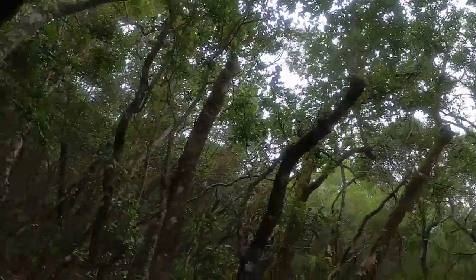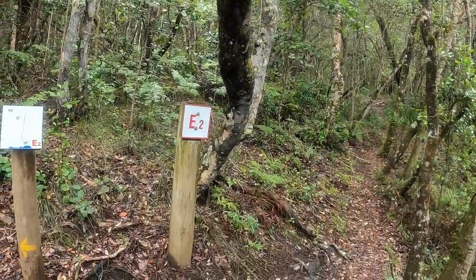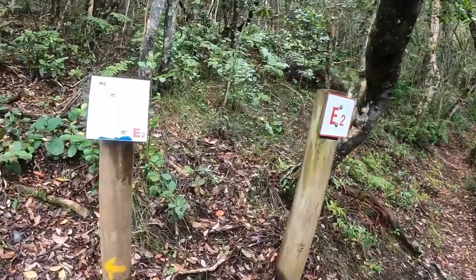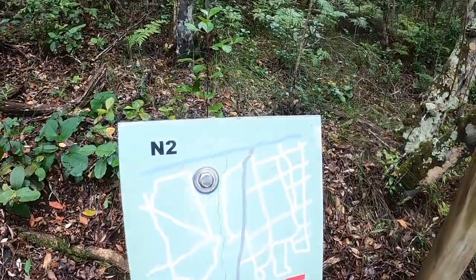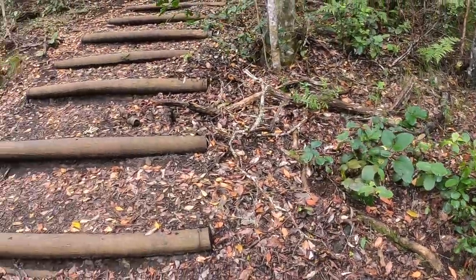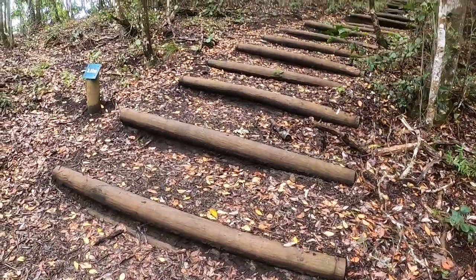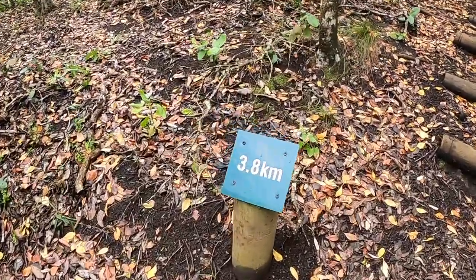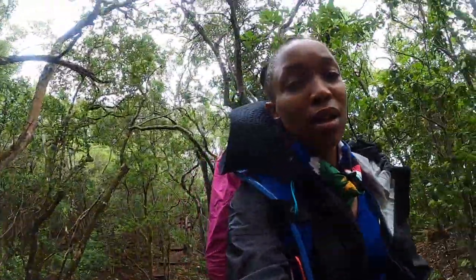This is literally a never-ending flight of stairs. Yes, here's another one. This E2 means it's escape route number 2. There's even a little map here if you want to take the escape route going on to the N2, and this is the way up. So far we've done 3.8 kilometers.